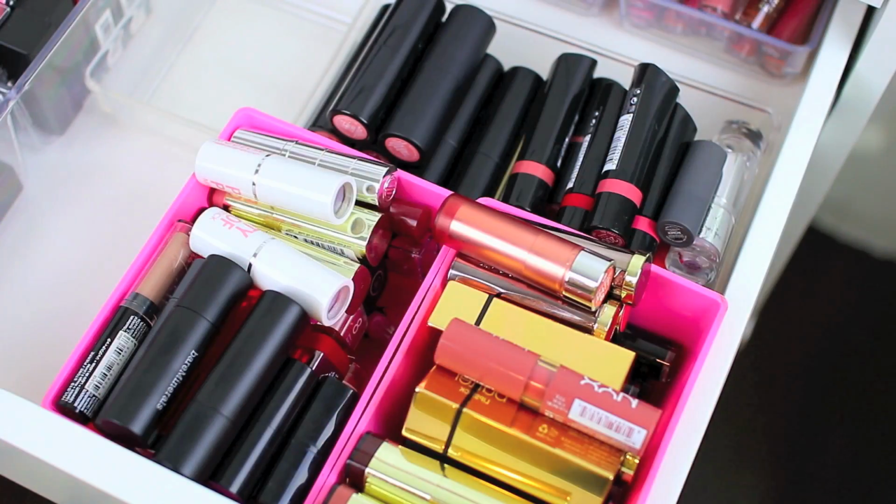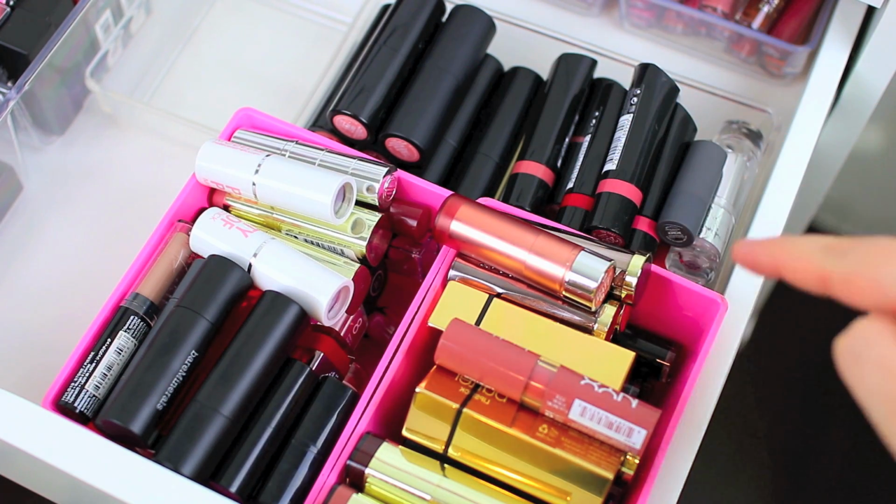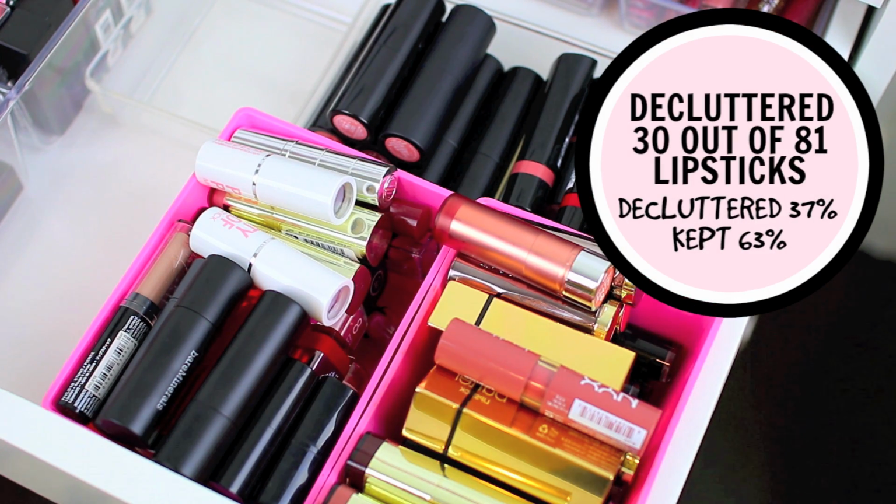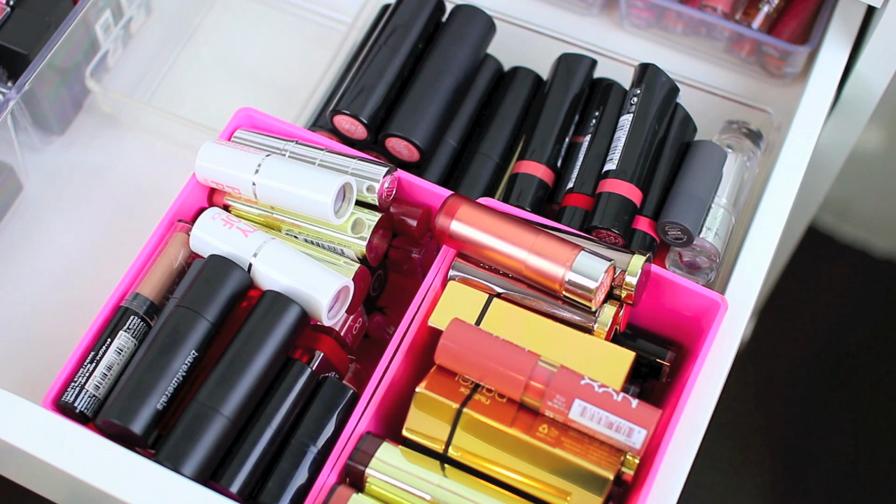Okay guys, so that is the end of my declutter video. So all the lipsticks that I decided to keep are right here on the top and then in this pink bin, and then all of the lipsticks that I'm decluttering are in this one. I didn't keep count this time just because there were so many of them and I knew I had to get rid of a significant amount, but I feel like I did a pretty good job.